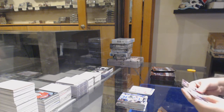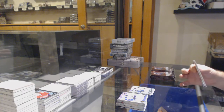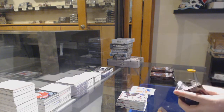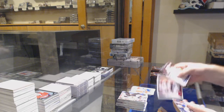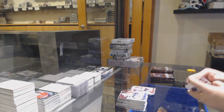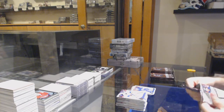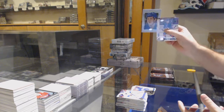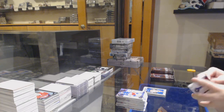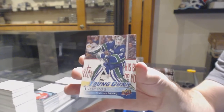What are you putting it up for? Chase De Leo, Young Guns for the Jets. Matthew Barzal, Retro Rookie for the Islanders. Not sure yet. Marquee rookie of Dylan Strome for the Coyotes. Marquee rookie for the Maple Leafs of Zaitsev. Portraits of VC for the Rangers. I would go higher personally. Young Guns Canvas, Thatcher Demko.